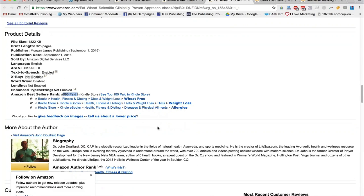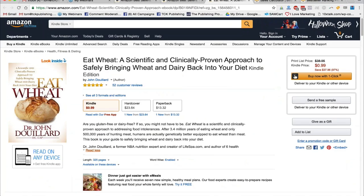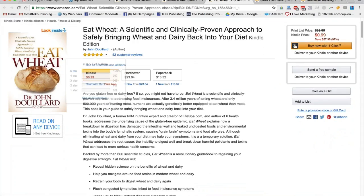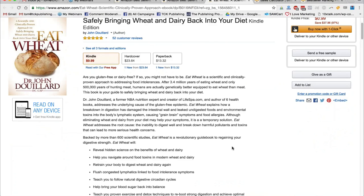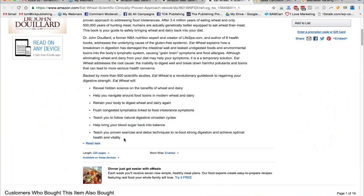Another thing you definitely want to do when researching this market is take a look at the book descriptions and the book titles. How are they structured and what are they saying? In the book descriptions, you want to read all the descriptions for all the top books in your market and see how they're doing it. You'll see some books that have amazing descriptions that are really well done and beautifully laid out. Like this one is great because it has the bullet points. I think that looks awesome.